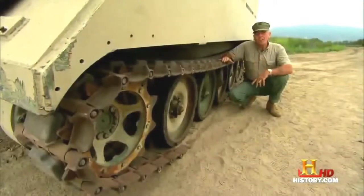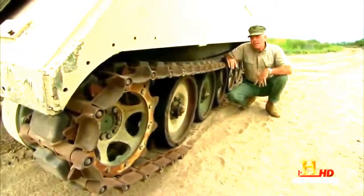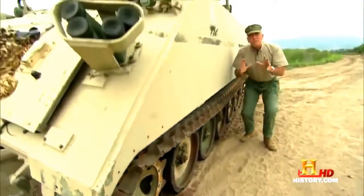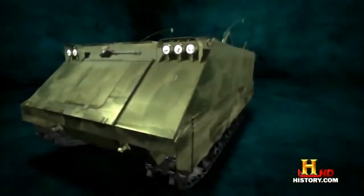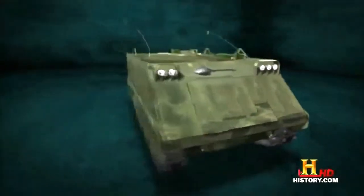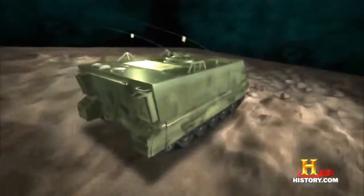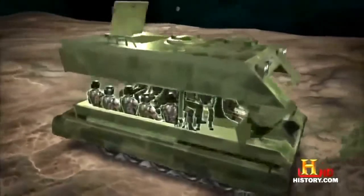Because the M113 was a fully tracked vehicle, it could handle all the challenging terrain that Southeast Asia could throw at it. It was fast, light, and could pretty much go anywhere. It was a big leap in engineering from armored workhorses like the German 251 half-track. The M113 was fully tracked, so unlike the 251, it could handle all types of difficult terrain.